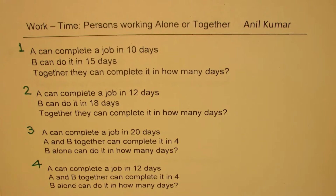These word problems are very popular in many competitive tests, and we are supposed to answer them within a minute's time. In this video, we will learn all these strategies where persons working together or alone can complete a job in fixed number of days. We'll take up 2 persons and 3 persons cases. I will also share with you some shortcut formulae so that you can answer these questions within a minute.